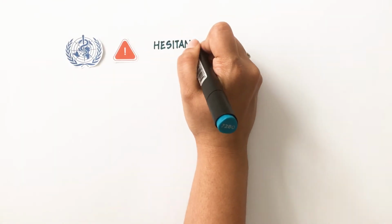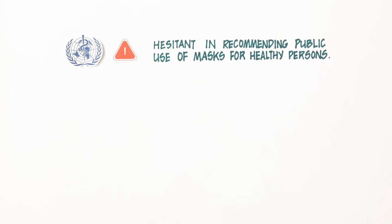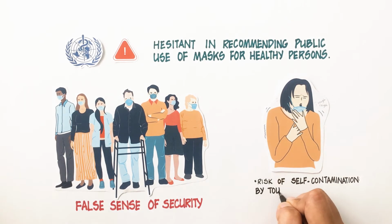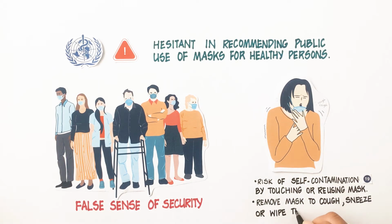WHO is also hesitant in recommending public use of homemade masks for healthy persons. This is mainly because of the risk of false sense of security provided by masks, which makes people neglect other hygiene and physical distancing measures. Also, improper handling of a mask can increase the risk of self-contamination by touching or reusing masks. It has been observed that people often remove the mask to cough, sneeze, or wipe their face, which limits its effectiveness.